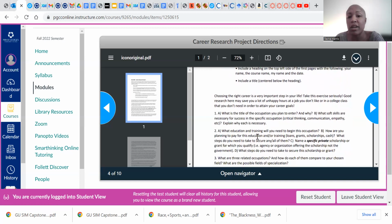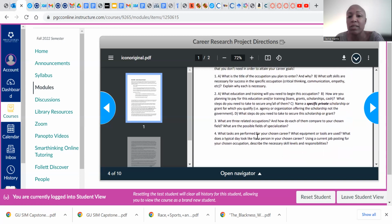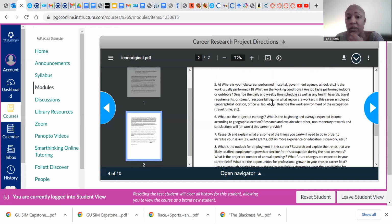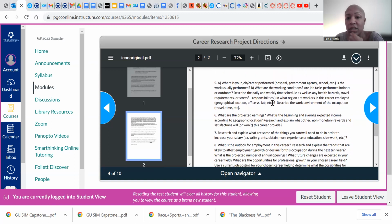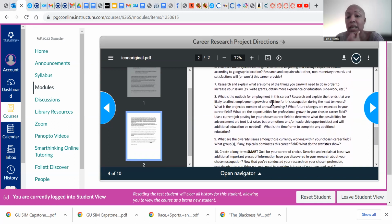The questions, we can see on here, there are 10 questions. The questions that people always skip are the questions about the scholarship, the questions about diversity, which I think is question number 9, and some people don't do the SMART goal. The easy way to lose points on this assignment is to skip those questions specifically. I definitely skim through to see if you added those before I even start to read it, because everybody skips them for some reason. And if you don't cite sources, it's considered plagiarism.